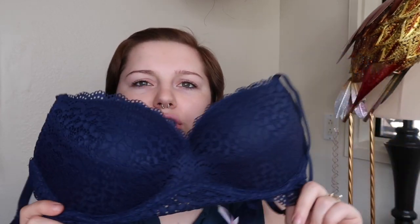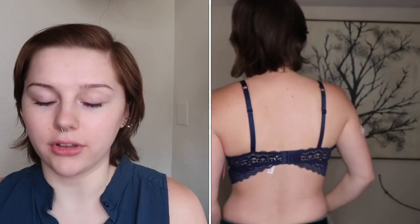That or this exact bra. Because how are they exact when they don't all fit the same? I got the same one in a dark, dark navy blue. The same thing, $12.99. This is the 38B. This is the lowest circumference that they had. I definitely will be returning this one. But I just had to show y'all this blue. Literally, I live for this blue right here.